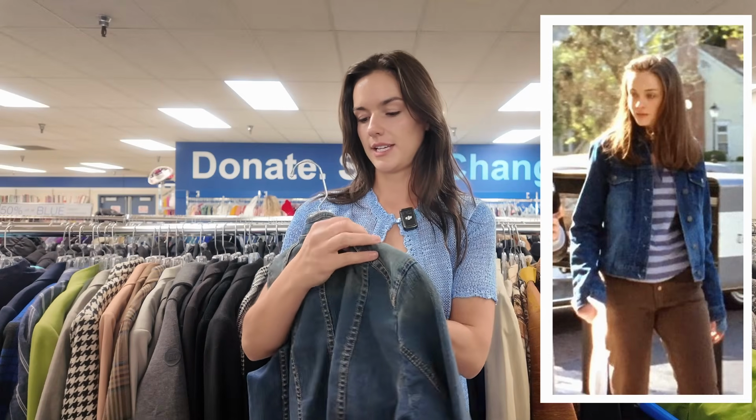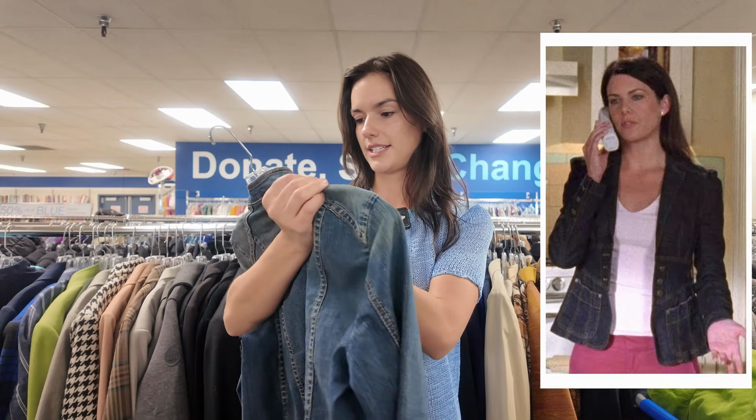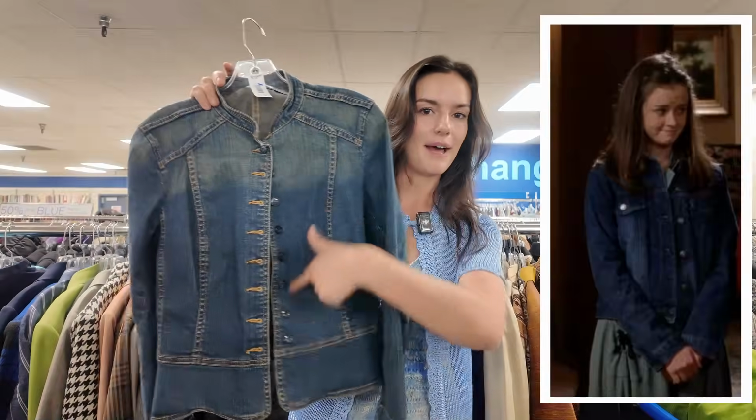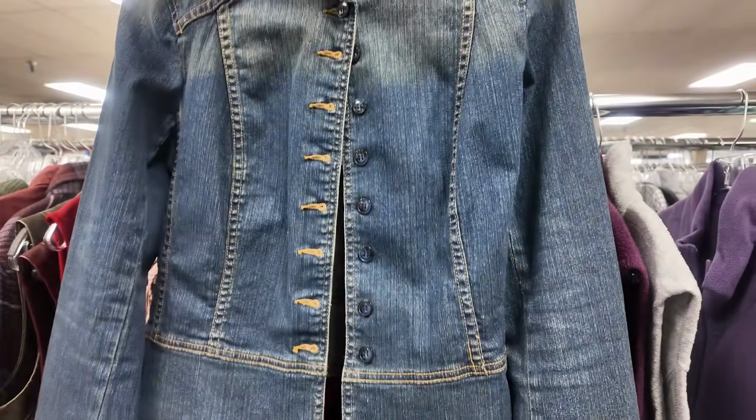I forgot to make mention that I was also looking for jean jackets because I wear a lot of jean jackets and I currently only have one in my closet. So this one is from Anna. It's vintage. It's a cotton and spandex, but I really like the little buttons and the little peplum hem down here.